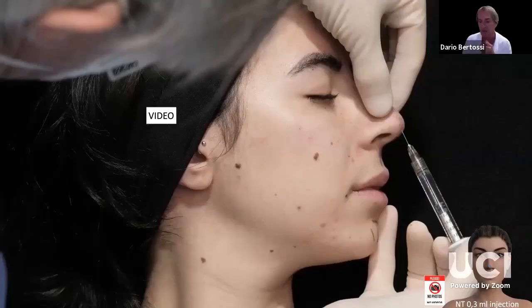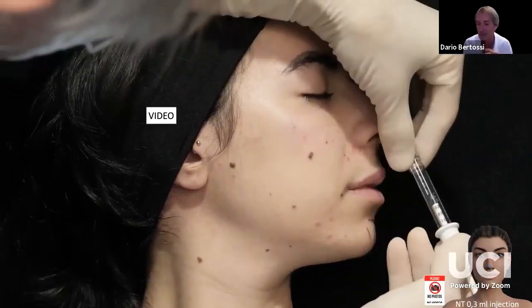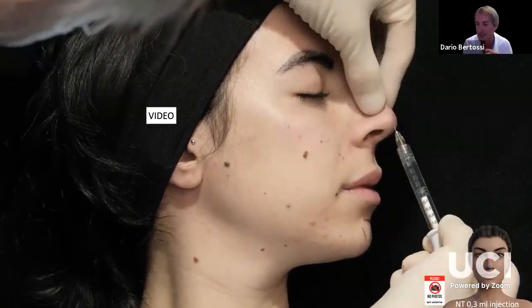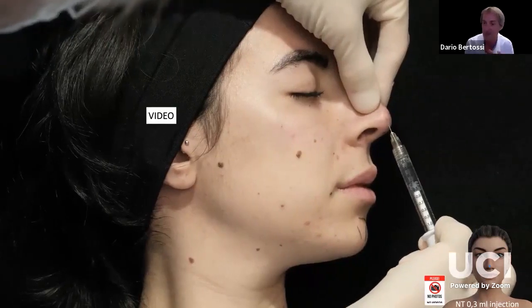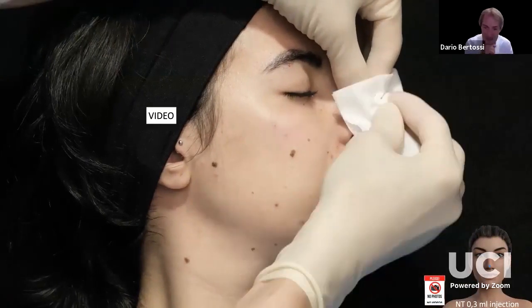This is the video where we quickly insert our needle. Again, we aspirate in this avascular area, and then holding with the fingers, in order not to have displacement of the gel, we inject. You see that there is a swelling of the tip, then we extract the needle and we mold the tip, and this is the projection that we achieve with this technique.